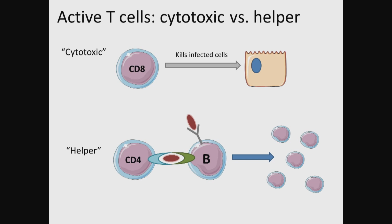The second is the helper cell, and this is the cell that helps to promote the antibody-based response. And the way it does that is that it talks to B cells. And sometimes people will use the term CD4 cell, which is interchangeable with helper cells. And so these are cells that help the B cell to then go on and produce antibody and do other things.